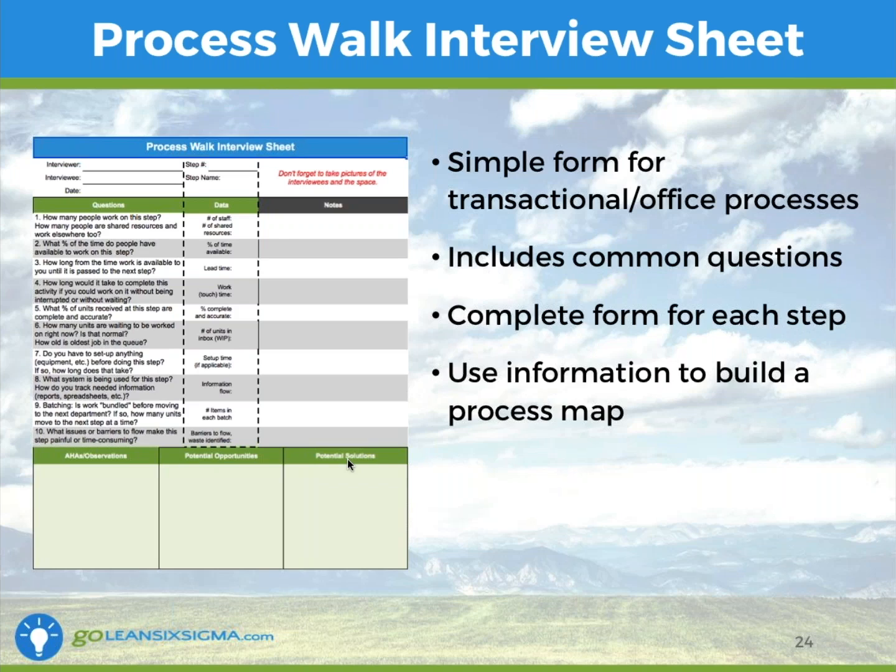I hand these out in advance, so that people can really understand what we're going to be talking about. So this is a blank sheet. It's free on our website, so you can download it and print them and give them out. So again, if you have 8 steps in the process and 8 people are walking it, every person on the walk should get 8 sheets. So that's what, 64 sheets that you're going to be handing out.